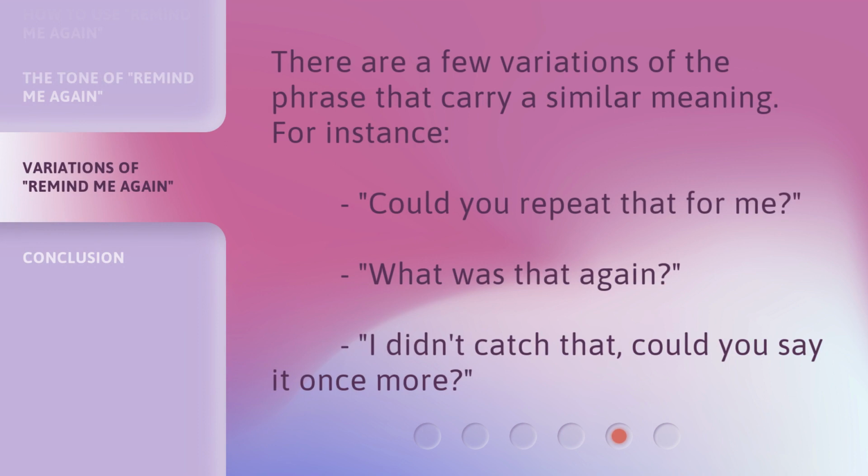There are a few variations of the phrase that carry a similar meaning. For instance, could you repeat that for me? What was that again? I didn't catch that. Could you say it once more?